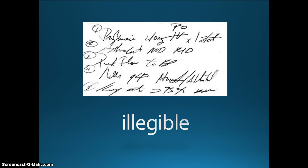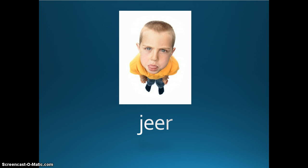So illegible is an adjective. The second syllable is accented. It means difficult or impossible to read. Synonym is scribbled, and antonym is readable. That one's pretty easy. Next one is jeer.